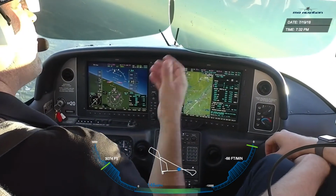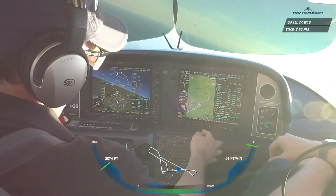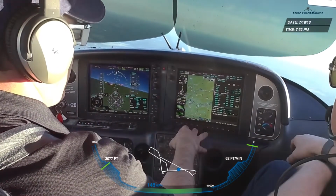Cirrus 205 Echo Charlie, proceed direct Hummel. Proceed direct Hummel, Echo Charlie, and continue toward Hummel. You're still outside my airspace. Expect a code in about 5 miles.